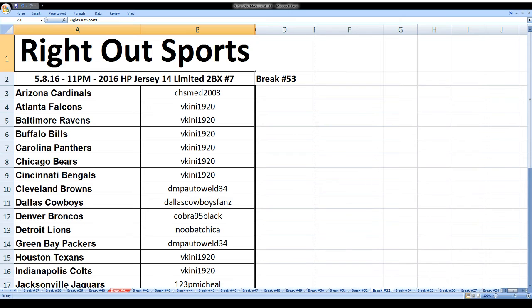We grabbed them, started breaking them, pulled some monster hits, and not all jerseys in there are custom. There's a lot of Mitchell and Ness, a lot of Nike jerseys we pulled. We even pulled some Wilson jerseys. It's been an interesting thing with Hit Parade. I'm glad they released them, and they haven't looked back either. They keep on releasing new series.